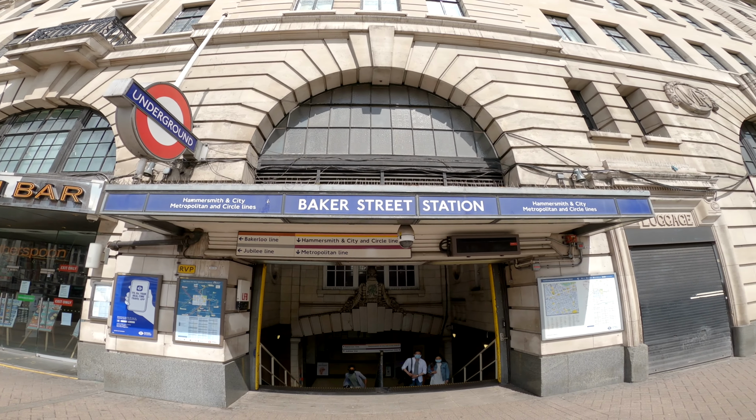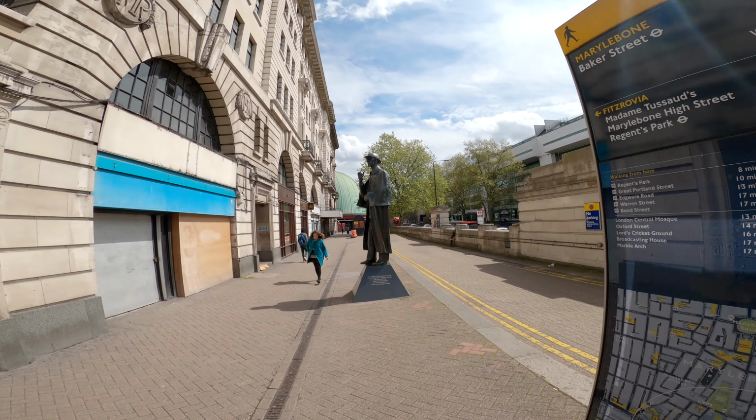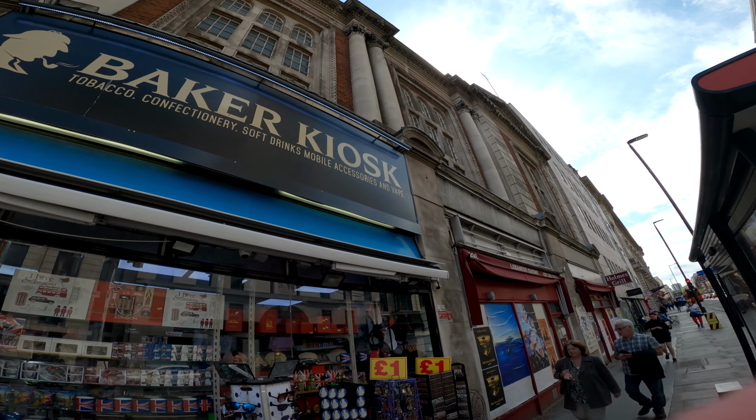When you come out of the tube station, there is a Sherlock Holmes statue. There are shops which are themed around Sherlock Holmes. There is also Sherlock Holmes' address, 221B Baker Street. This is where he used to live, and in fact, right down this street where 221 Baker Street exists today, there is a Sherlock Holmes museum. So let's go and check it out.